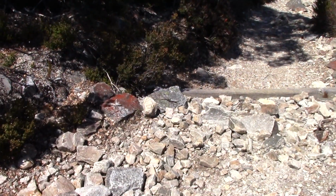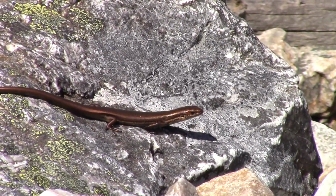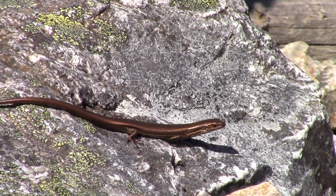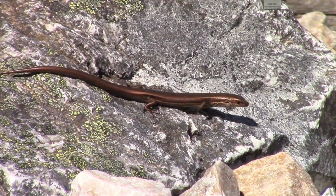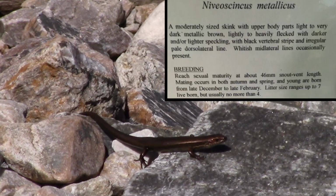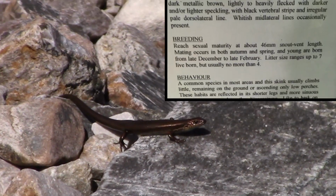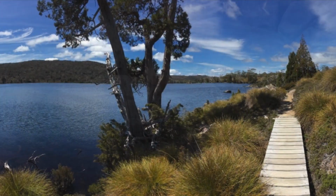I spotted a skink. It's the word for this little lizard creature that's so common in Tasmania here. It resembles a newt or a salamander, but is much quicker than the salamanders and newts seen on the Appalachian Trail in New England, for example.